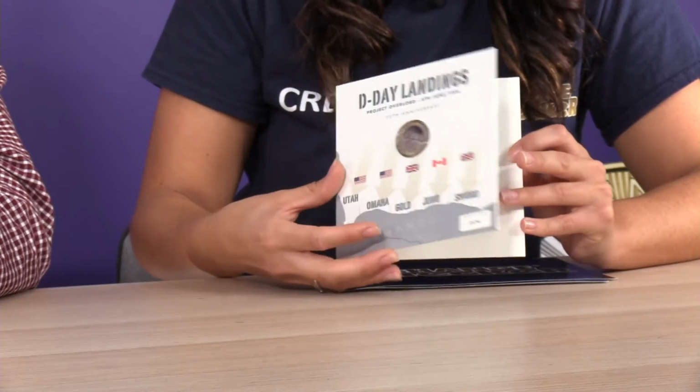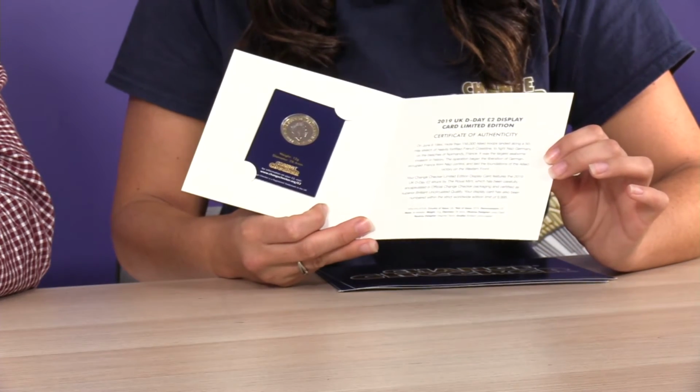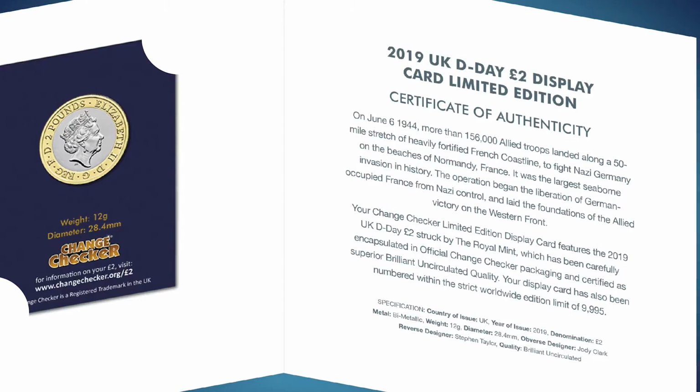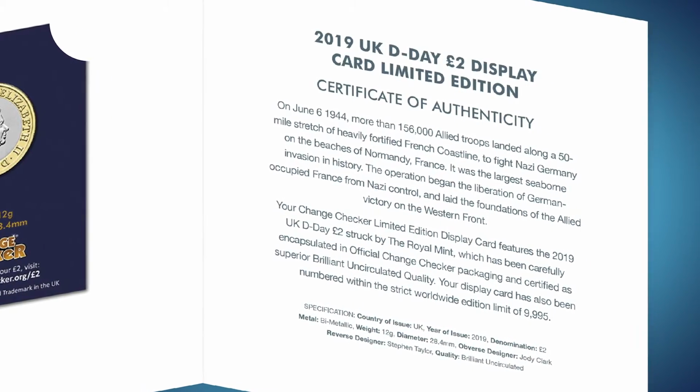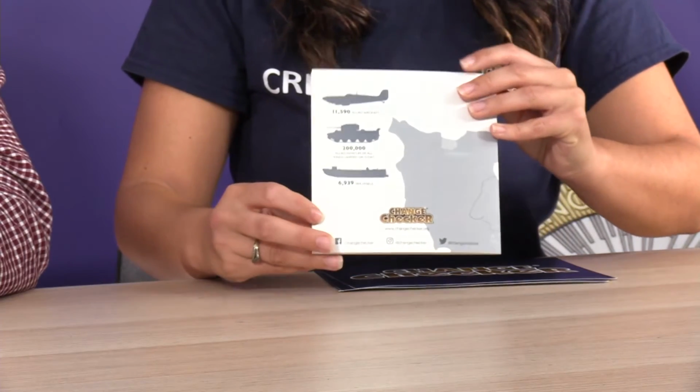And then when we open it up, you've got your certificate of authenticity inside the card here, and information about D-Day itself and specifications about the coin, which I think is just really important to have that overview. Gives you that detail about the coin, because we all love the designs, we all know what they look like, but actually to know why they've been issued and what they're all about, I think is just so important. Yeah.